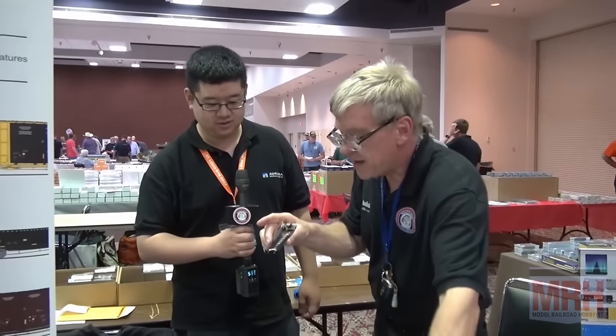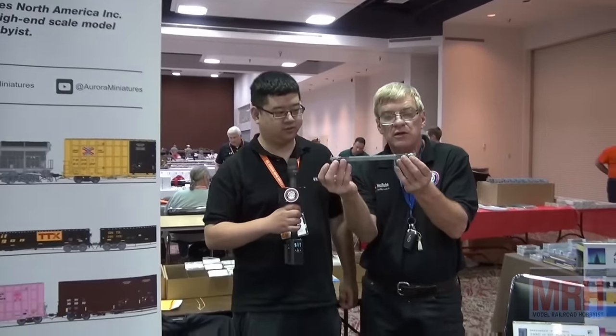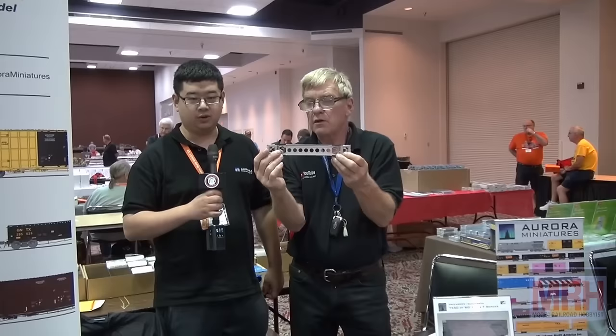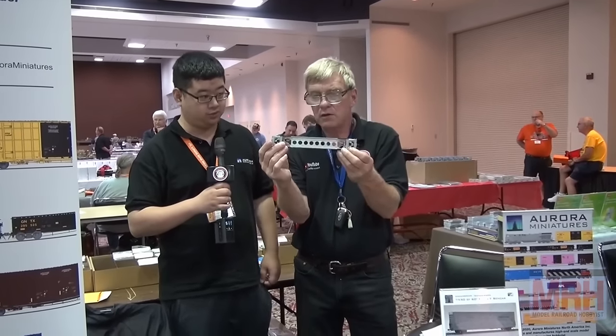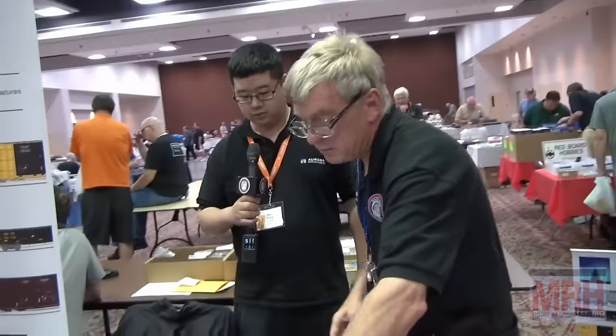This is beautiful. I guess a multitude of various paint schemes are going to come on this car? Yeah, so the first run we're going to make TTX, obviously, DTTX. We're also going to do Florida East Coast in two different colors, in red and also yellow. Nice. That's going to be well received.